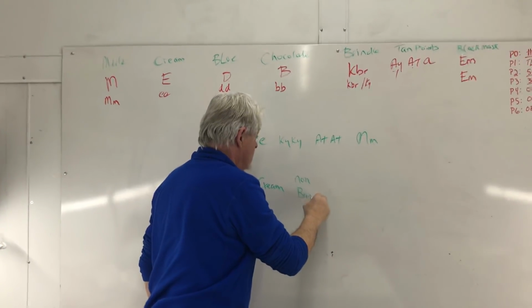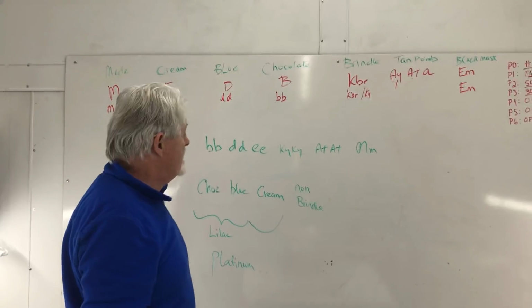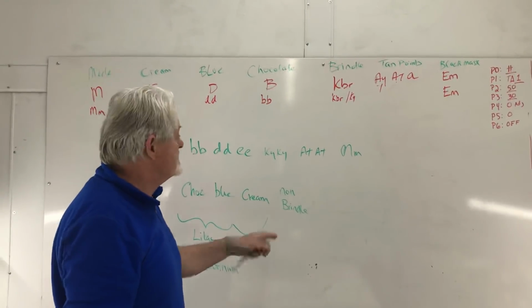Is it a carrier? Can it produce a brindle dog? Nope. Well, we'll talk about that here in a moment. Nope, that's a non-brindle dog. It can't contribute towards producing a brindle dog. It could be put with another dog that's got brindle and produce brindle puppies, yes.